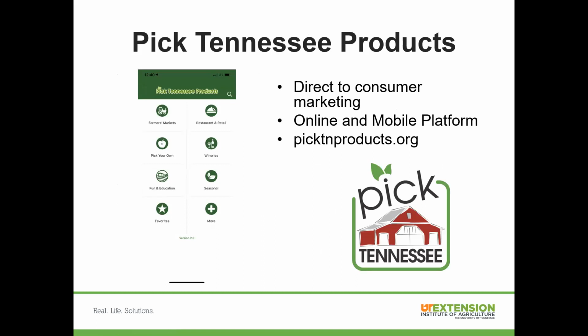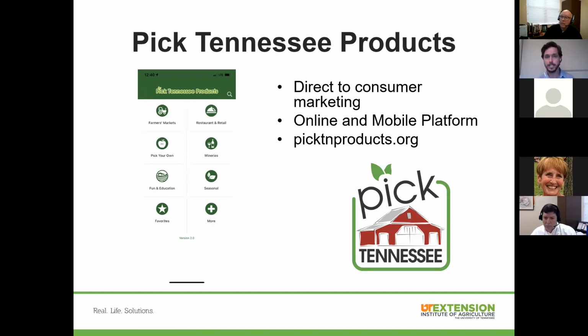And if you are a Tennessee producer, or maybe you're a manufacturer or assembler of Tennessee products, we hope that you're on our Pick Tennessee Products listing already. If not, please look into joining this free program that we offer.